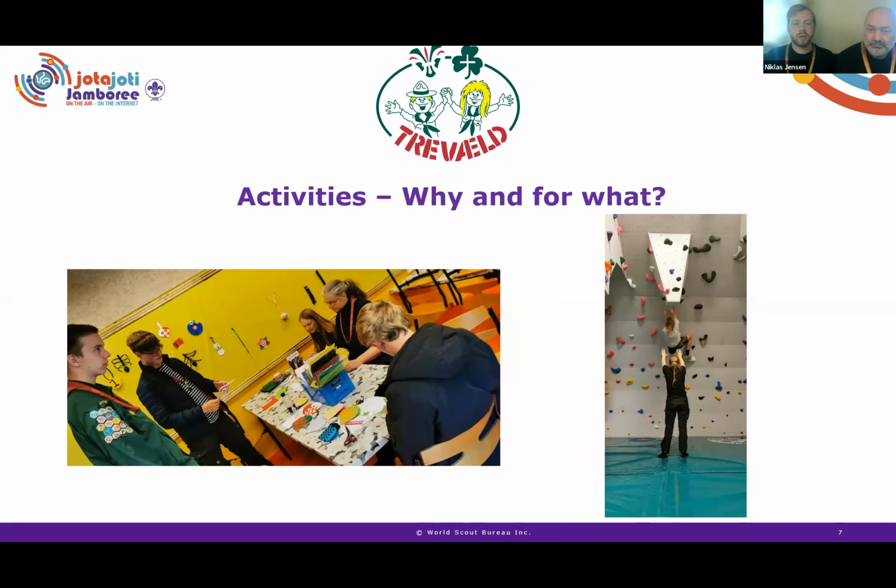And the volunteers at the center would facilitate these activities for you. So if you're a leader and you have your scout group coming to travel, you don't have to do very much, actually. You just have to be there and say, my scouts would like to try a blacksmith. Great. Then you show up at the blacksmith activity, and there's going to be a volunteer facilitating that activity for you.